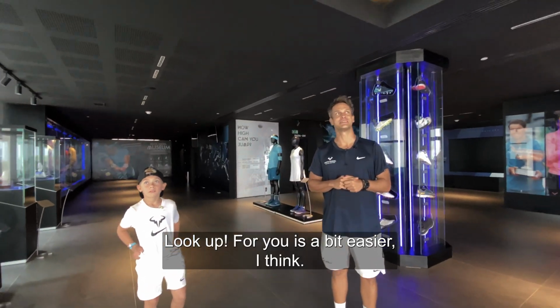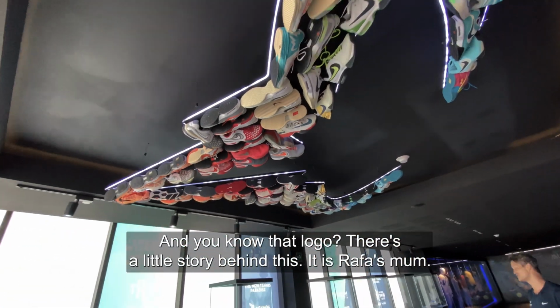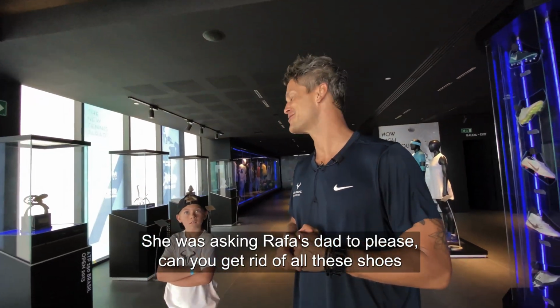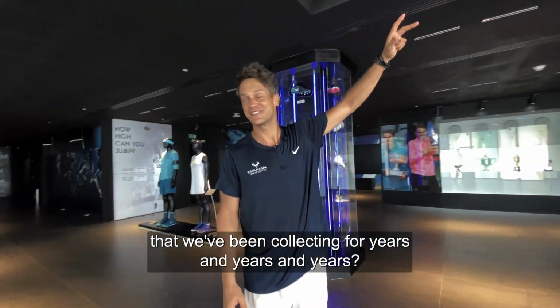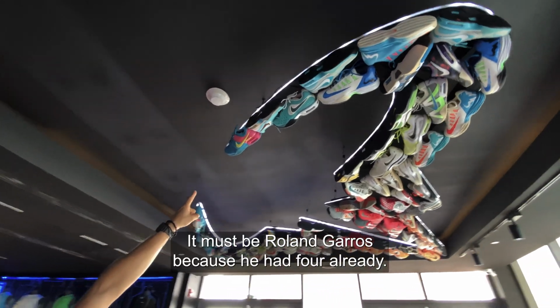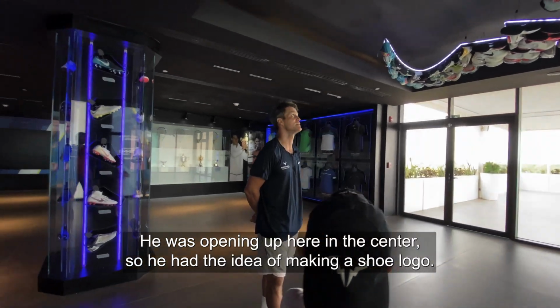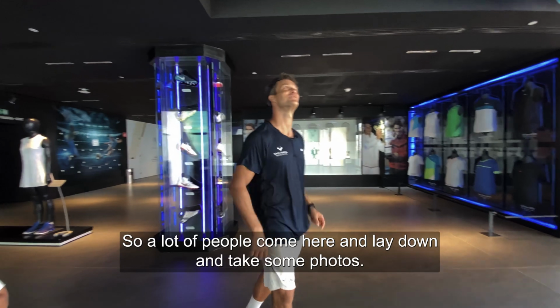Looking up is a bit easier for you, I think. You know that logo? There's a little story behind this. It's Rafa's mom. She was asking Rafa's dad to please get rid of all these shoes that we've been collecting for years and years and years. These are all his collection. You can see they're all personalized with a bit of his logo. That must be Roland Garros, because he had 4 already. He was opening up the center here, so he had the idea of making a shoe logo. A lot of people come here, lie down and take some photos.